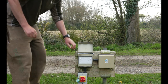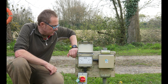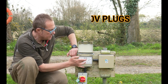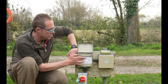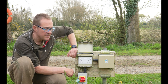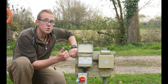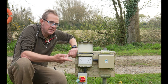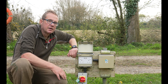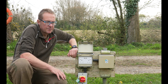So one of the things that we've added to the lake since we've owned it is electric points in every single swim. As you can see, we've kitted them out with UK plugs with USBs in them to make it really simple to charge your devices such as your phones, your boats, etc. There is a small extra charge for this service. We don't normally allow things like heaters and fridges and any high drain items. However, it is possible if you speak to us, but there'll be a small extra fee on top.